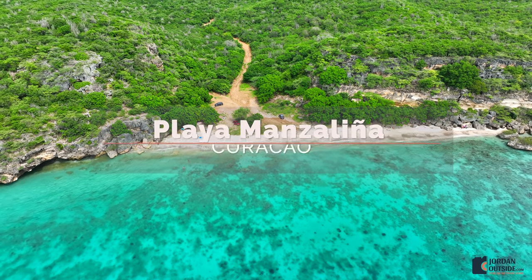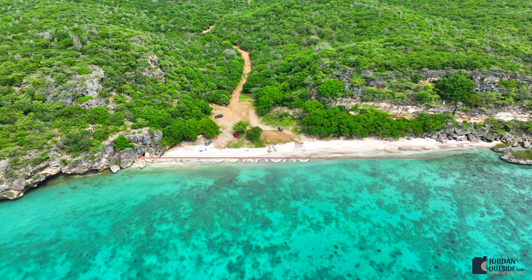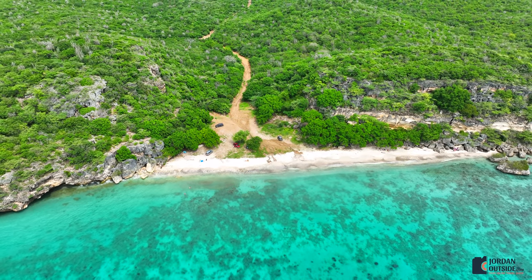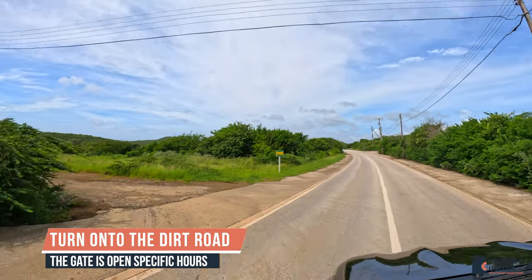Playa Manzaliña is a beautiful beach on the northwest side of Curacao. This is a remote location that you're gonna have to drive a dirt road to get there, but it's absolutely worth it. You go off the main road and you're gonna turn onto this dirt road.